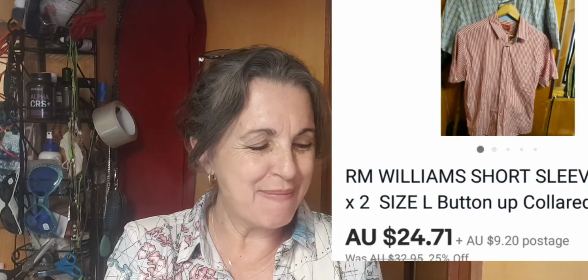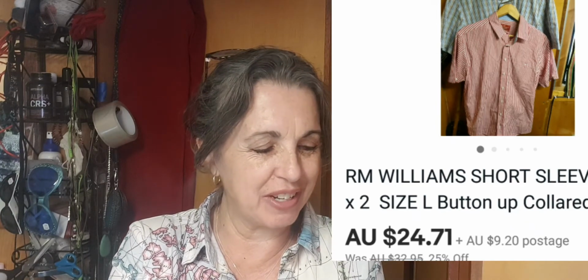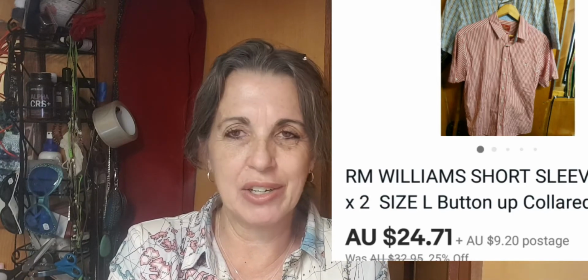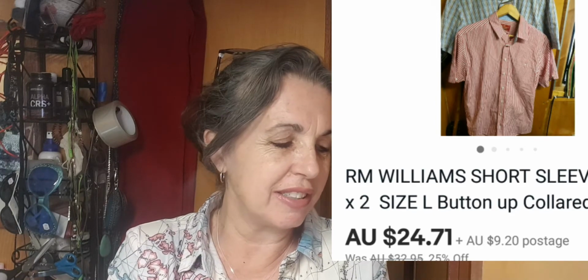RM, what have I got there? No clue why I've got RM there, but whatever this is, because I can't remember what it was. It cost me $8, and I cannot for the life of me think what it was because I forgot to write down the rest of my sentence. $24.71 they paid, because that was my promoted listing, and $10.85 I earned on that, plus my original $8, whatever it was.